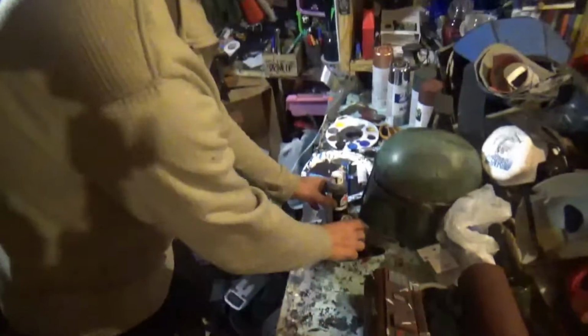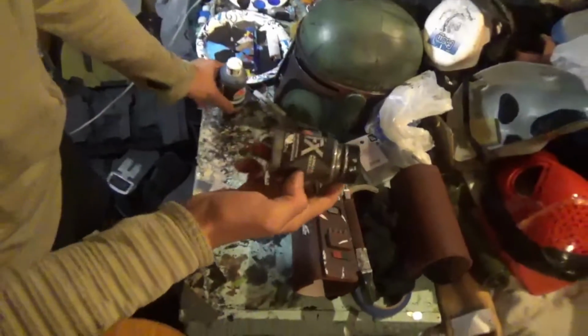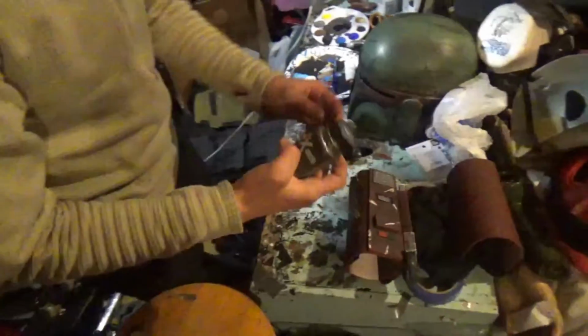There's my paint station. Right here, I'm going to use just normal black paint, and then this FX Armor Metallic paint that I got. This was actually pretty expensive. But there go the dogs. So now I'm going to paint.